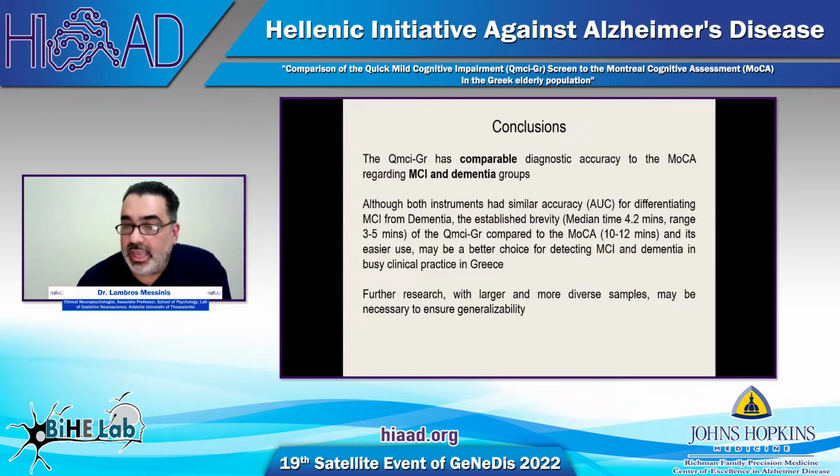And of course, it is much easier to use in terms of scoring and in terms of learning how to give the test. So therefore, we concluded that the Qmci-Gr may actually be a better choice than the MoCA, at least in the Greek setting, for detecting MCI and dementia, especially when this is necessary in busy clinical practices in Greece. And of course, many neurologists don't normally have more than 5 minutes, maybe a bit more, in order to test cognition when they examine their patients.